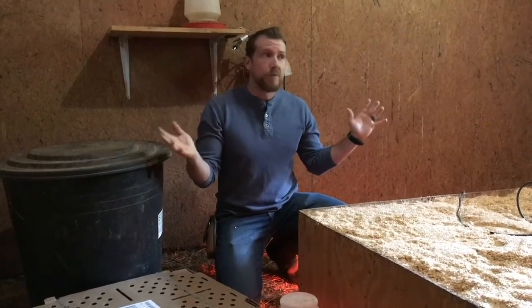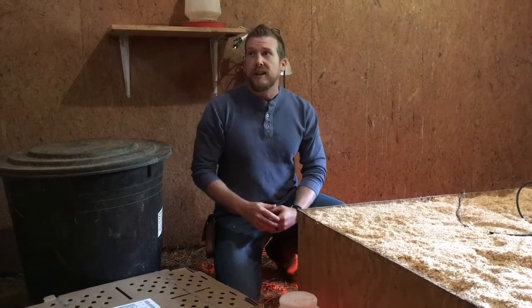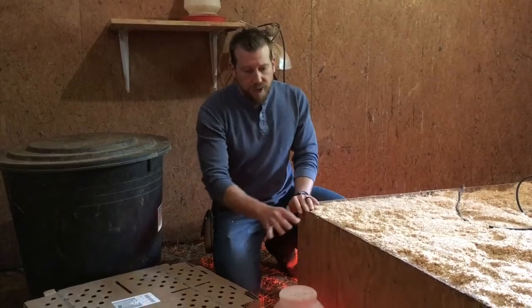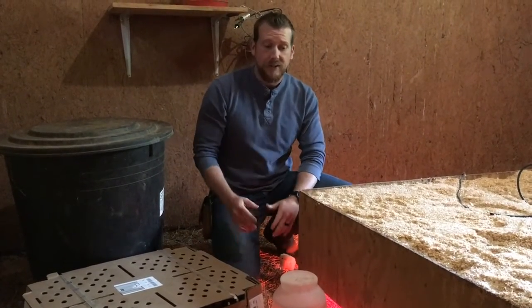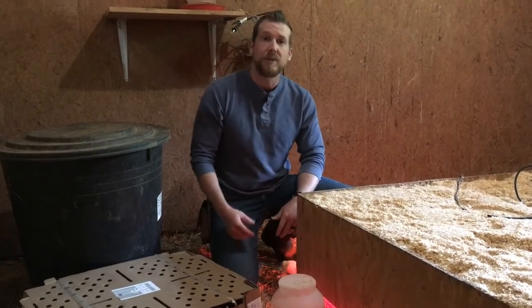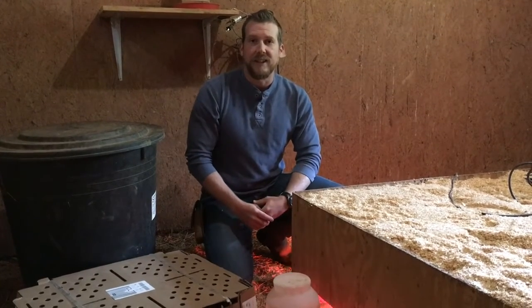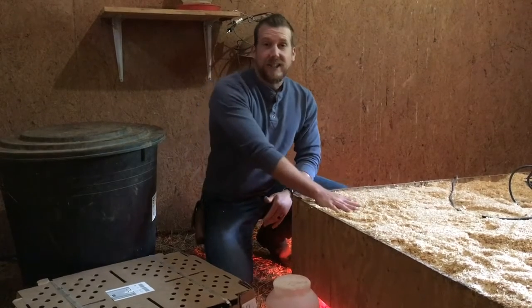Other than that, this room mostly keeps hard winds from coming in and getting on the chicks, but it is ventilated. So our chicks have the brooder for now. They're going to stay in here, and you're going to see that a lot of what we do in this series is going to be dependent on what the weather's like outside and what stage the birds are at in our flock. So this is the first stage that we're going to do.